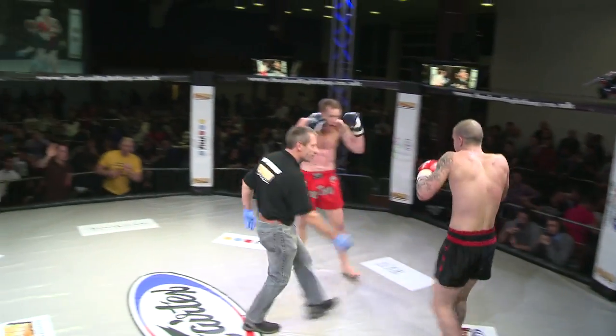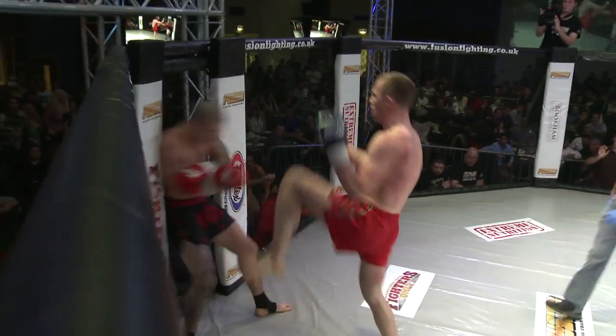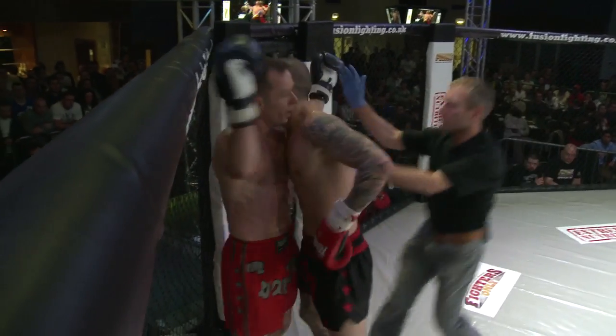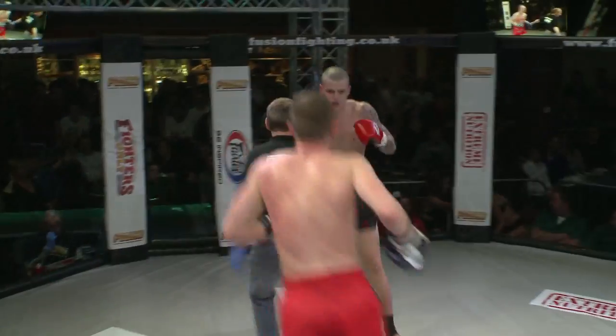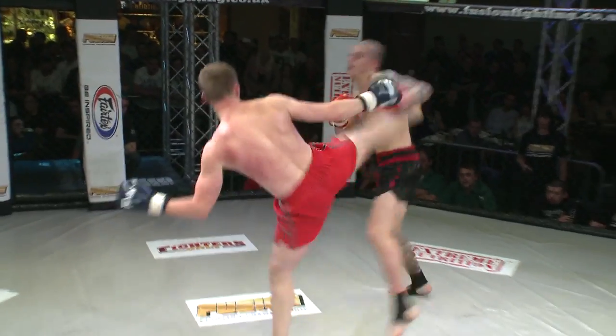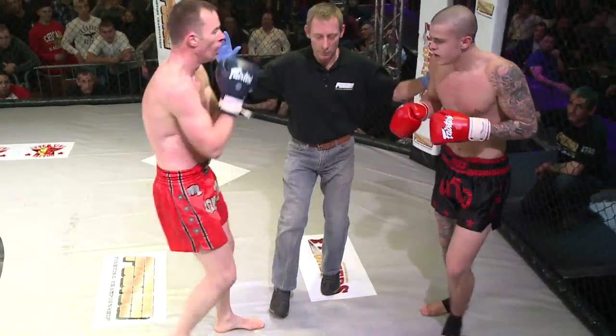That's it exactly, Josh. He's marching forward. It looks like he wants to be the man in control, but he's just not utilising anything when he gets within range, and this is the problem for him. That's been his saving grace, that right roundhouse. He's thrown it twice and landed twice.